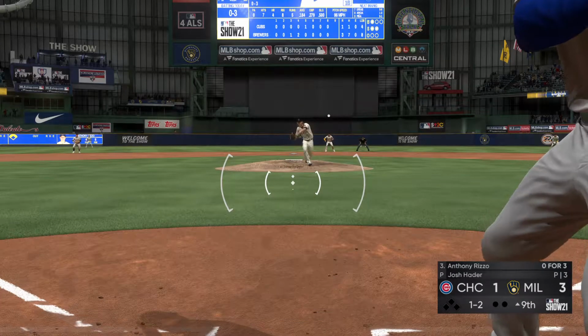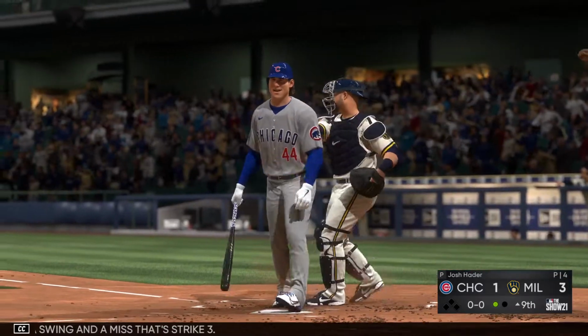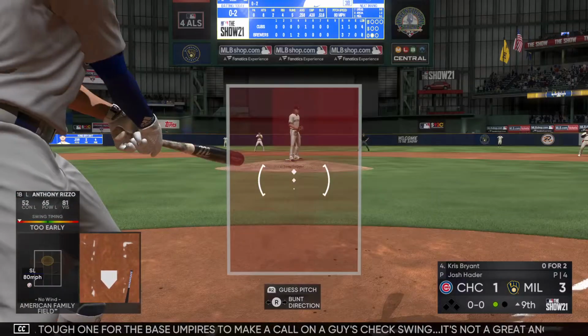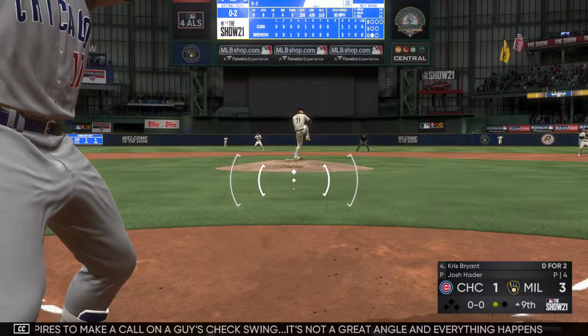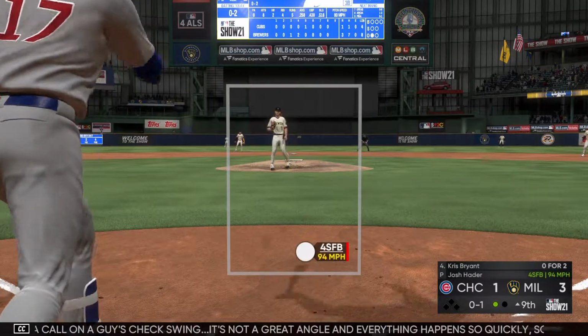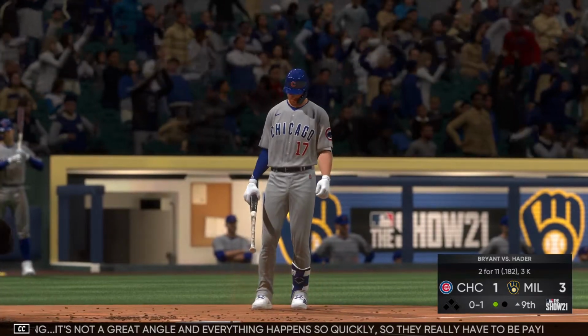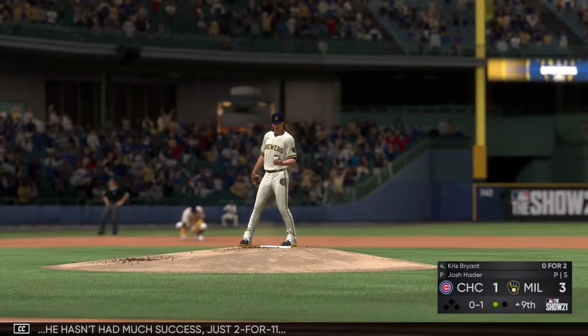The 1-2 is a swing and a miss. That's strike 3. Always tough for one of these base umpires to make a call on a guy's check swing. It's not a great angle, and everything happens so quickly, so they really have to be paying attention out there. Looking at the replay, I think he got it right, so that's a tip of the cap for the Blue. There's prior history in this matchup. He hasn't had much success, just 2 for 11.